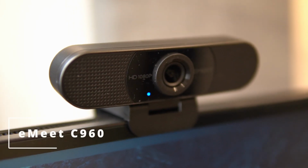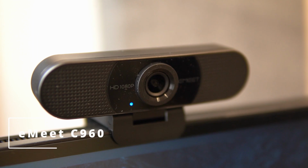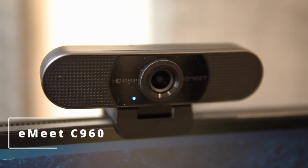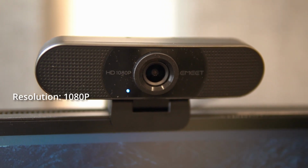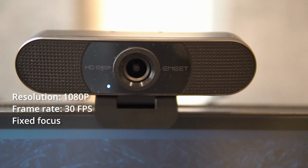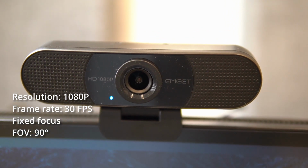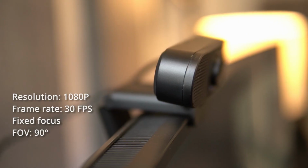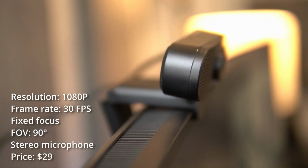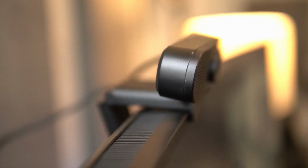Next, we're gonna jump into our next cheapest option, which is the eMeet C960. Now the eMeet C960, very similar specs to the ToLuLu. It's 1080p, 30 frames per second. It's a fixed focus. And this claims to be 90 degrees field of view. And you'll understand in a second why I question that. This does have a stereo microphone, and it came in at just $29. So let's get into the good light test.